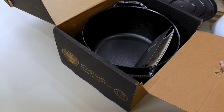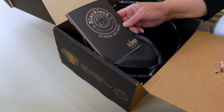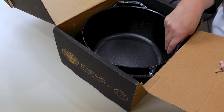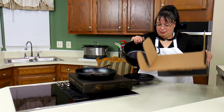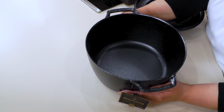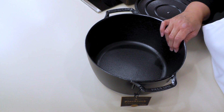Woohoo. Number one, the unboxing experience is amazing on this cookware. That's all I got to say. The unboxing experience is amazing. Woo! Oh my gosh. So here's our Dutch oven. Ooh, look at that baby. That is one beautiful Dutch oven.